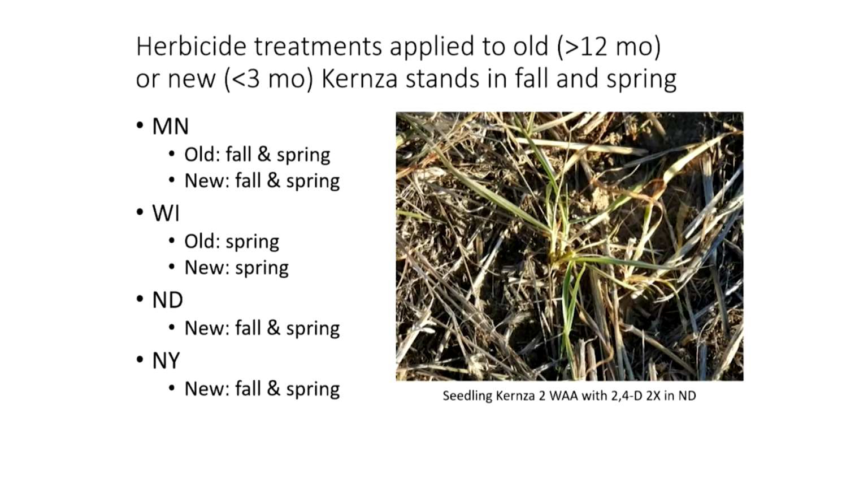In Minnesota, they made applications to both an established and a new stand in fall and spring. Wisconsin did spring applications only in an established and a new stand, and then North Dakota and New York made applications in fall and spring to new seedings. New seedings would have been seeded in late summer or early fall 2019, with the fall application made mid to late fall 2019, and then spring applications in May of 2020.